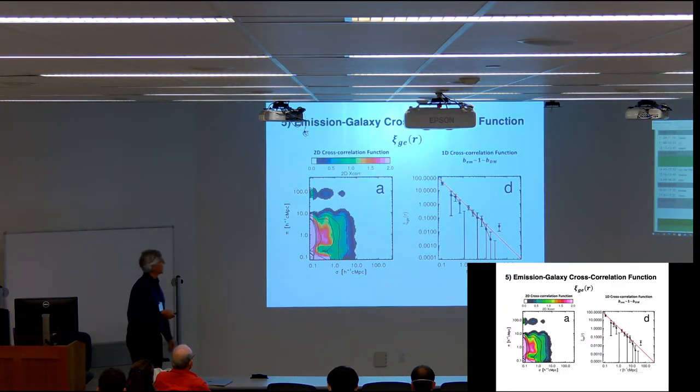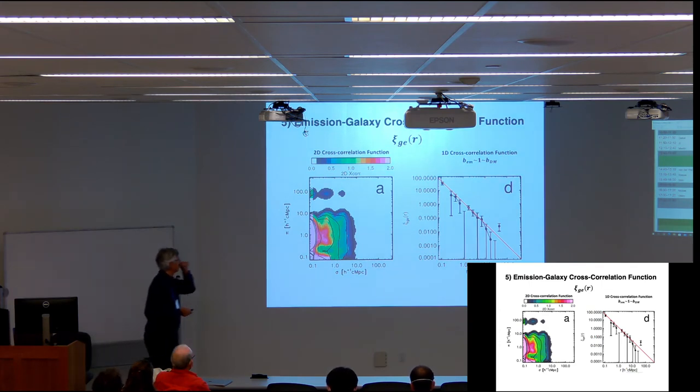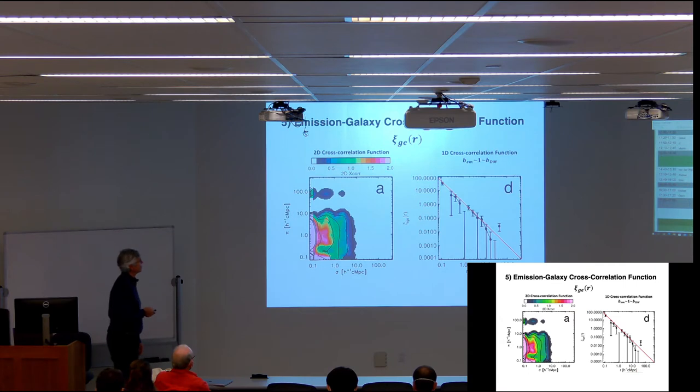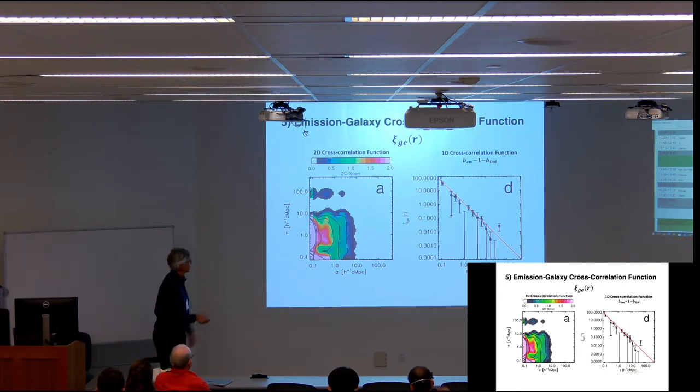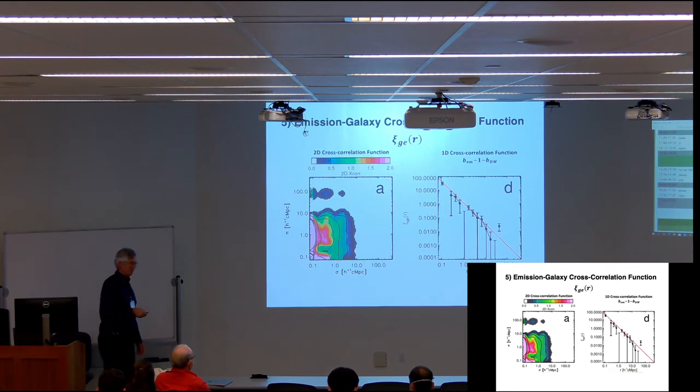Okay, emission-galaxy cross-correlation. You can actually do, because this is a field with lots of redshifts, a cross-correlation between the galaxy distribution and the emission. Here's a two-dimensional correlation. It shows a lot of the features you see in galaxy-galaxy correlations. And here's the one-dimensional radial correlation. You can measure a bias parameter, and it's comparable to the bias of dark matter when you do that.